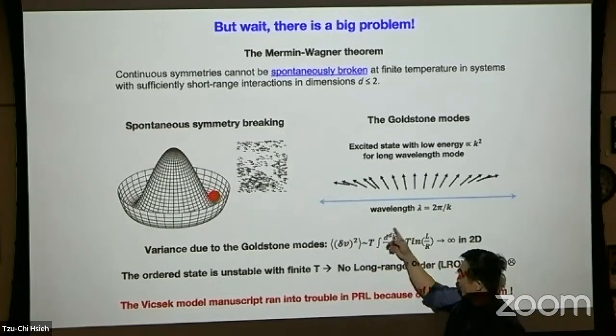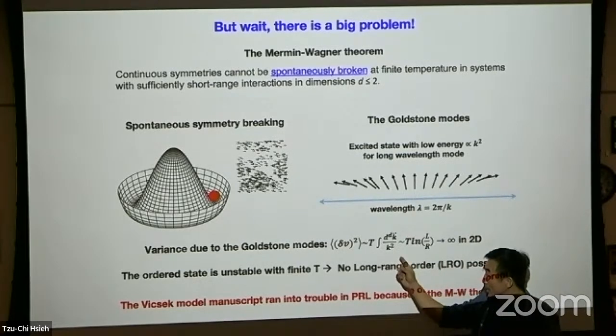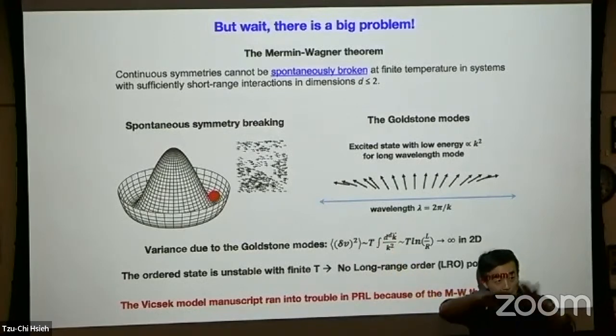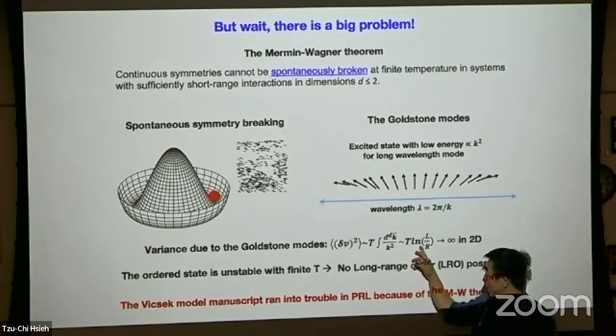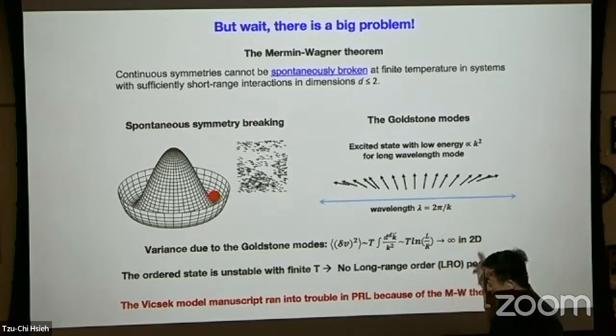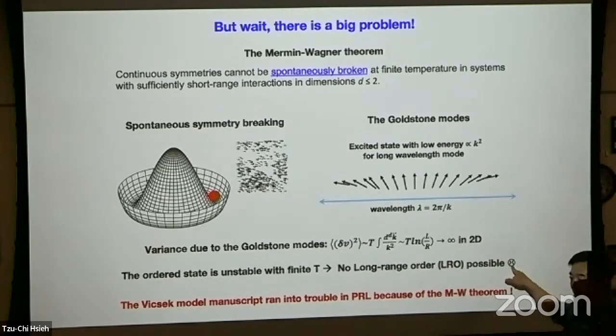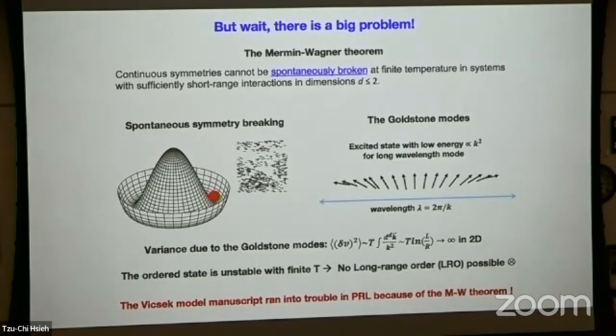And if you integrate over the phase space, this mode costs a little bit of energy proportional to k squared, but the entropic gain is large. With finite k, you gain a lot of entropy. The entropic gain overwhelms the energy cost. As a result, your fluctuation can grow logarithmically with the system size, which basically means the symmetry broken state is unstable. I'll go into more detail on this, but that's what the Goldstone mode and the Mermin-Wagner theorem are telling you in 2D. Therefore, he was not happy: no long range order, and his paper was rejected.